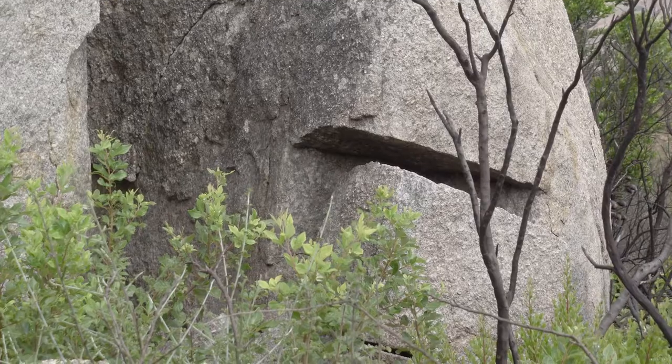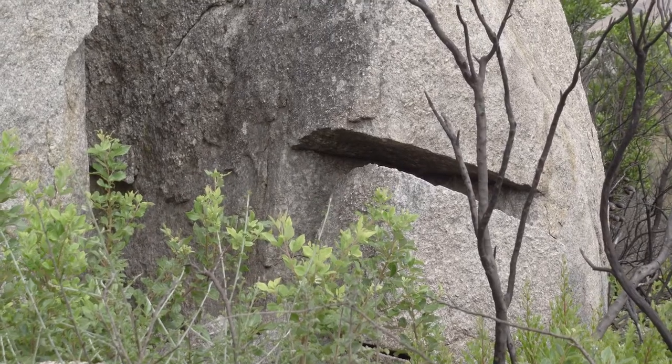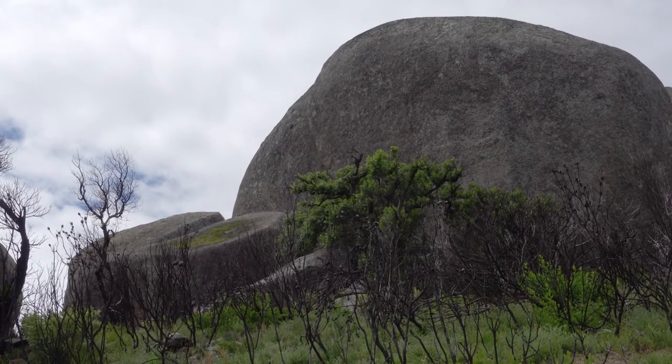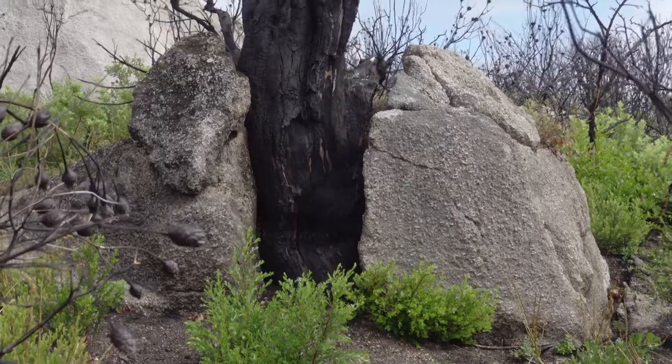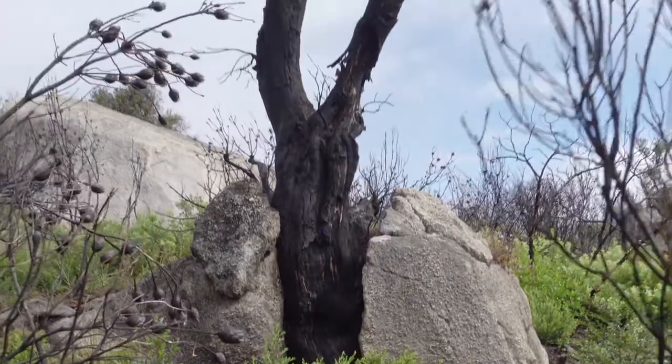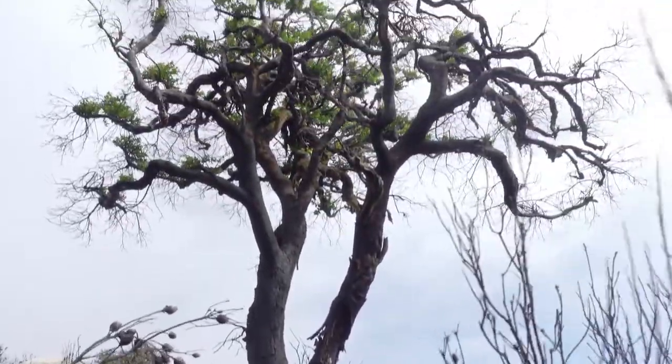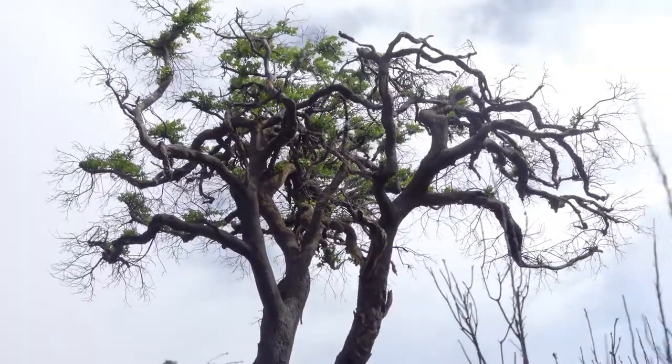I think it can make for quite an interesting photographic subject. But the trick is finding the right tree with the right rock, and sometimes they even split the rocks as the tree gets a bit bigger. That can be quite interesting as well. But as I said, it's pretty difficult to find. And I'm also finding that up close, the granite texture just isn't that aesthetically appealing to me.